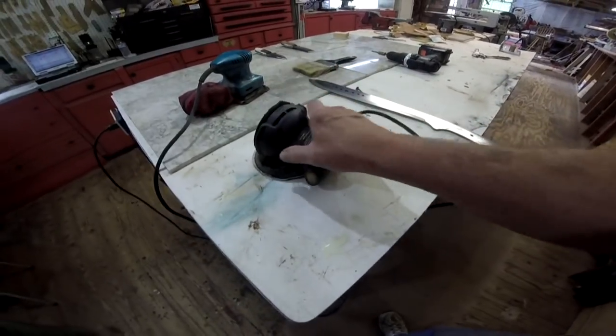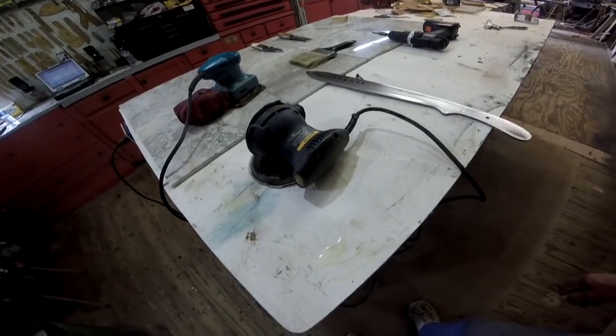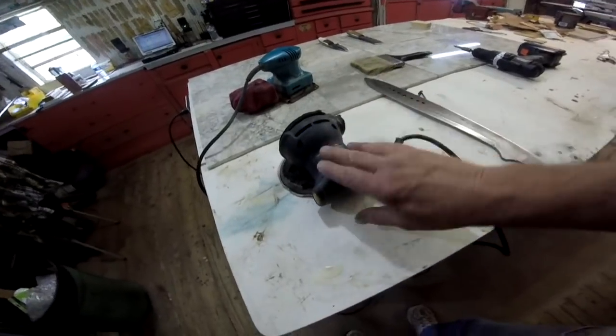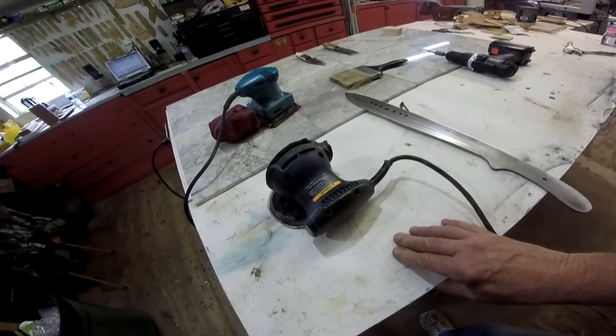Now I paid, I think it was $15 on sale several years ago, before we even had a Harbor Freight in our town. I went over to Pensacola and got that one. So that's going in the trash. I'm going to keep on sanding on it.